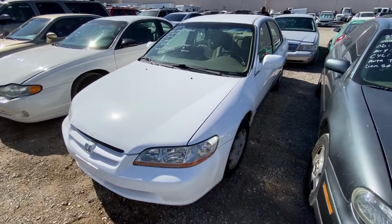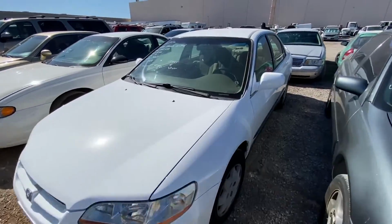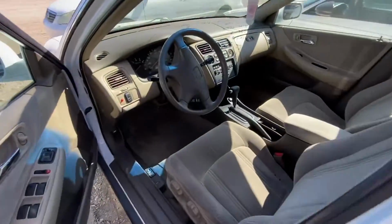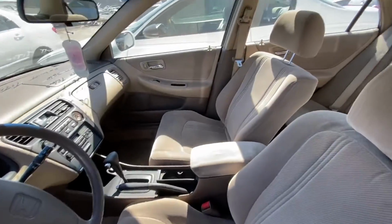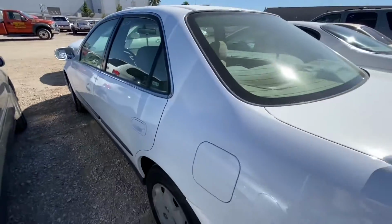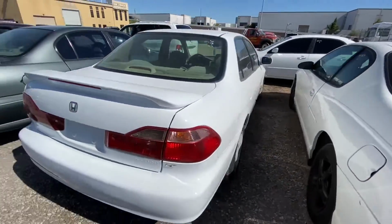If you guys want to check this one out, be sure to check out that video from last week. It's no big deal. I'll give you guys a quick look at the inside for the people who missed it and don't want to go all the way back. This is a really clean Honda. So that's a plus there too. Really fresh paint on it. Body and everything is literally flawless.